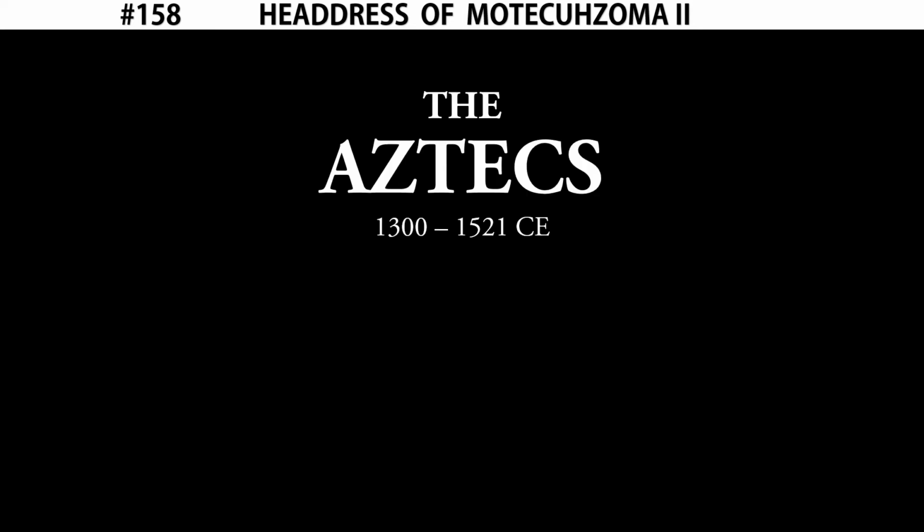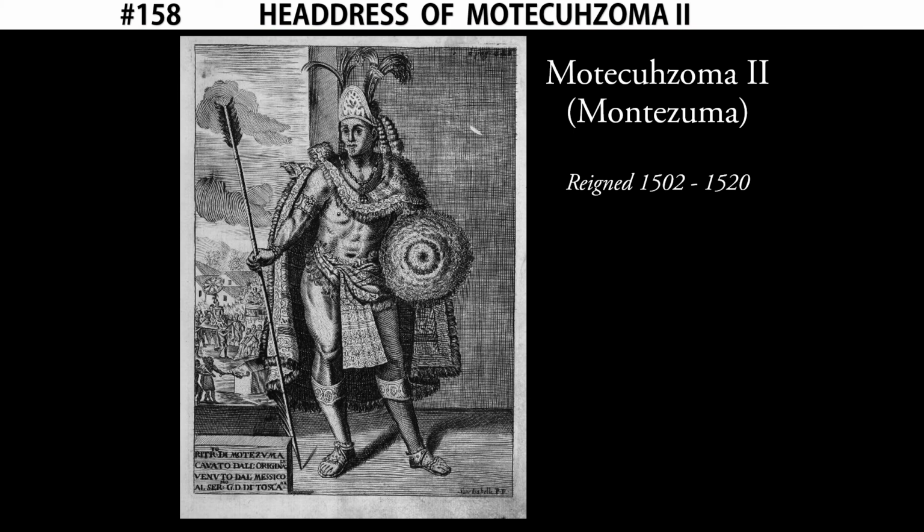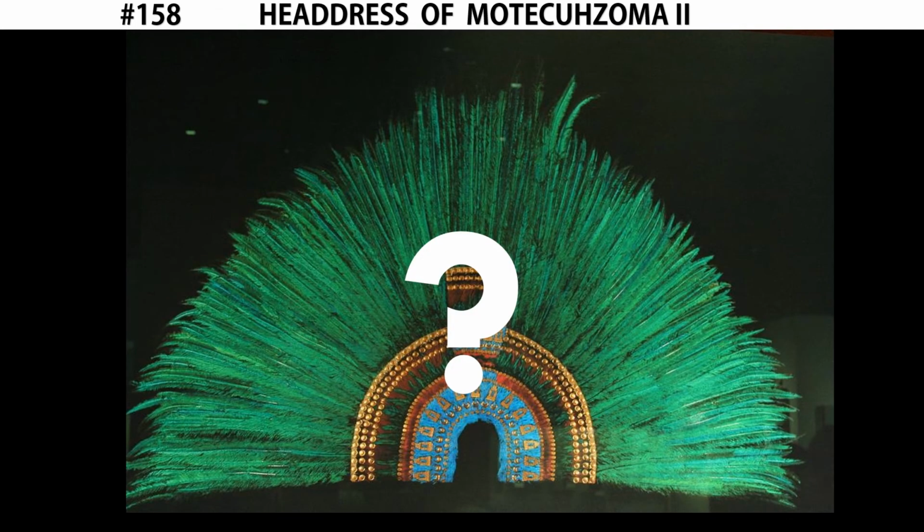The initial belief is that this object was the crown of Motecuhzoma, but that belief is in question today. We don't know for sure if that's true. There's no evidence of Motecuhzoma II ever wearing a large feathered headdress like this. Typically we see him in a smaller jade crown. So although this is known as the Headdress of Motecuhzoma II, the accuracy of that name is questionable.